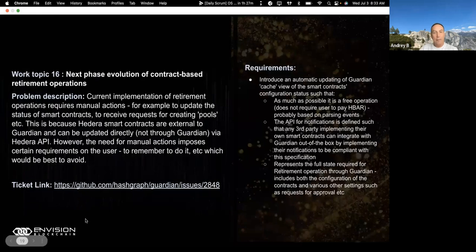Next slide, please. This ticket is about retirement. As you know, we've got contract-based retirement operations in place in Guardian already, and they've been designed to be flexible and extendable. So what we would like to do is enable additional rules about retirement to be introduced into those retirement contracts without writing code. At the moment, you can create custom retirement contracts and deploy them for your instance of Guardian, and that way you add the rules in there, but it requires software development, testing and customizing Guardian, which is not necessarily what you'd want to do.